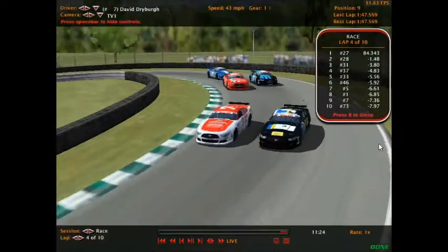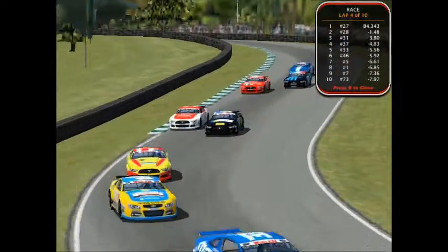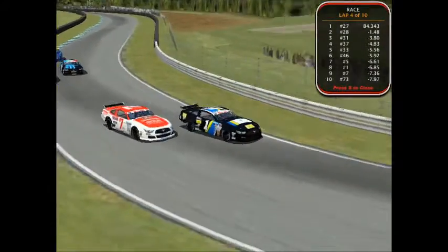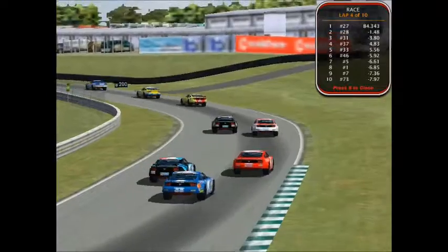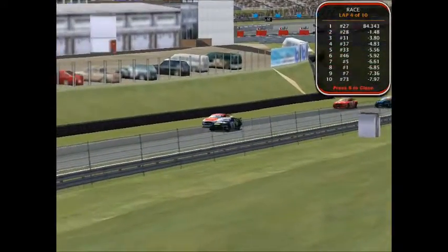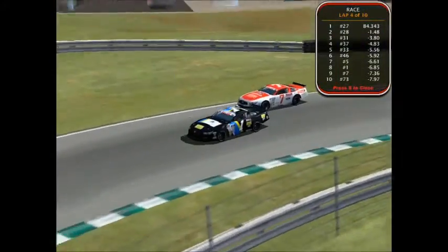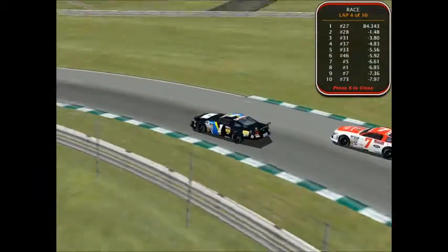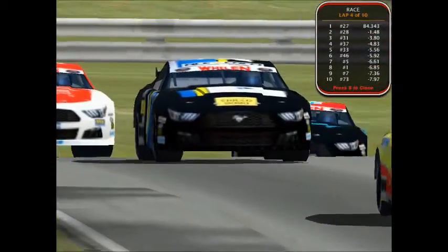Battle for position back here. David Dryberg trying to pass Steve Larker. David Dryberg looking for his second straight top 10 finish since he made his return after competing in the ARCA division in Season 1, where he won at Texas Motor Speedway. His lone victory.